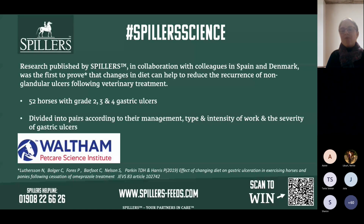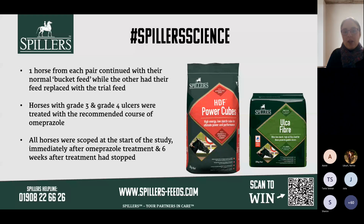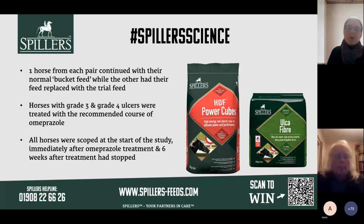So, for example, a racehorse with grade 4 gastric ulcers would have been paired with another racehorse with grade 4 gastric ulcers. Those two horses would have been on the same yard and following the same training regime, the same management, the same forage, etc. One horse from each of those pairs continued with their normal hard feed or bucket feed, while the other horse had their feed replaced with the trial feed. And that trial feed was a 50-50 ratio of Spillers power cubes and Spillers ulcer fibre.